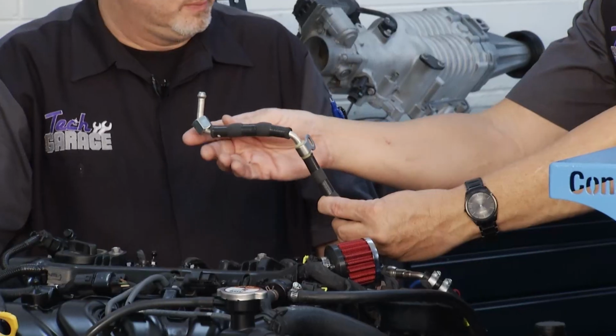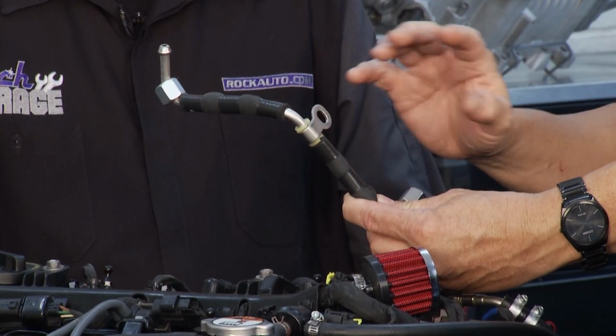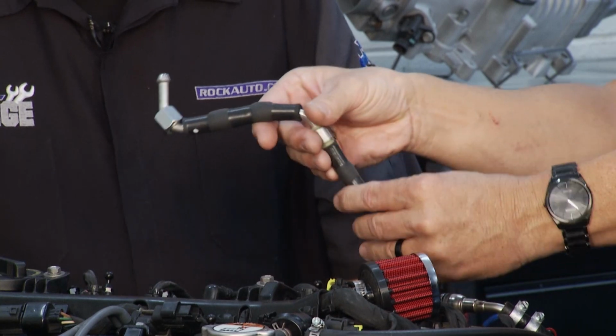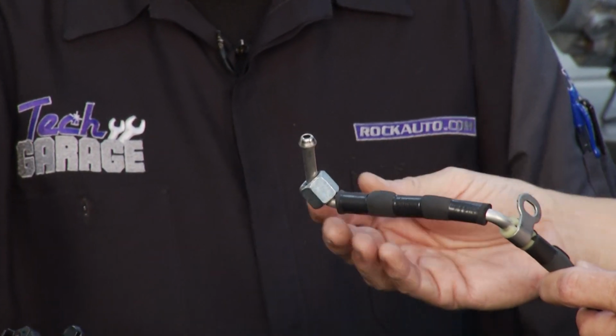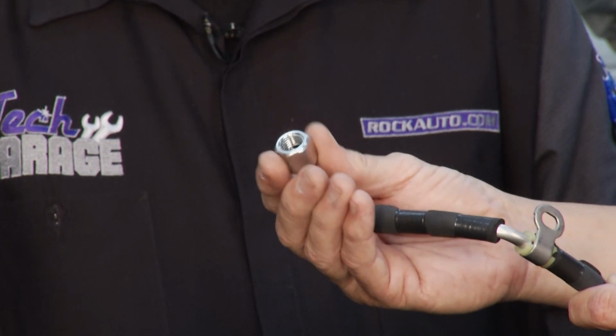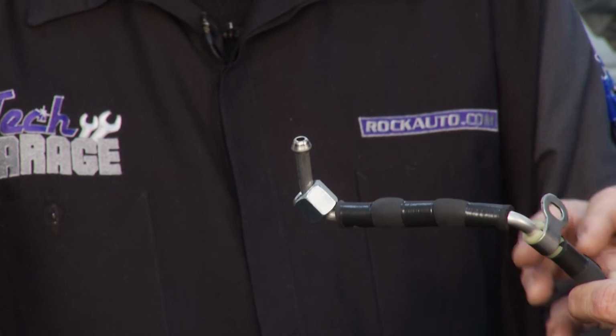And that brings us to the lines. Another problem with GDIs is when you replace these fuel lines. You guys are used to rubber fuel lines, not the case anymore. These are all steel, and right here on the end is this little fitting. It's like your refrigerator kind of compression fitting. So when you put this on there and you tighten it up, there's a good chance you may deform this right here. So what you want to do is replace these lines every time.